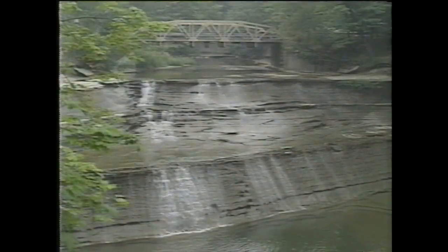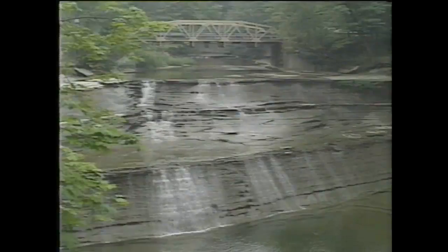The best vantage point to view the falls is from a hillside about 200 feet across the stream. Payne Falls is located on Payne Road in Leroy Township, just outside of Paynesville.